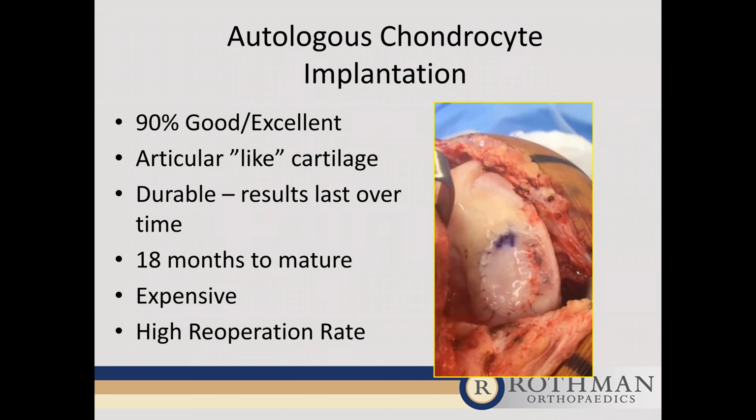When we think about autologous chondrocyte implantation, it has about a 90% good to excellent result, especially in something like what's shown on the right, which is just a condyle. It grows to be articular-like cartilage over time, and it can be very durable. It's been shown that if you're doing well at 2 years with an autologous chondrocyte implantation, you can be doing well at 14 years. The downside is it takes a long time to mature.